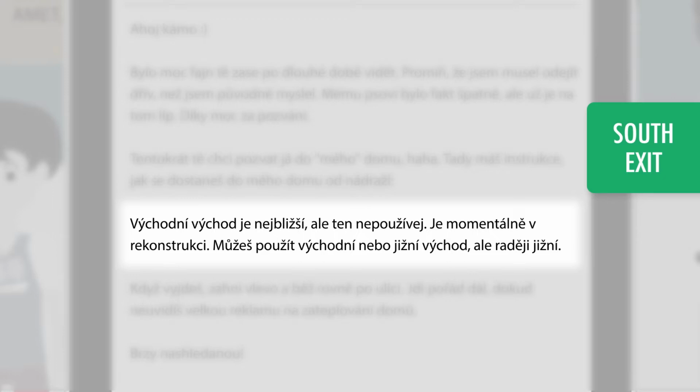Although the east exit would have normally been the closest exit, it's currently under construction, so you should take the south exit instead. Použít jižní východ.